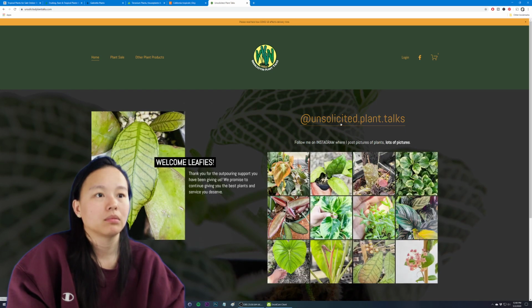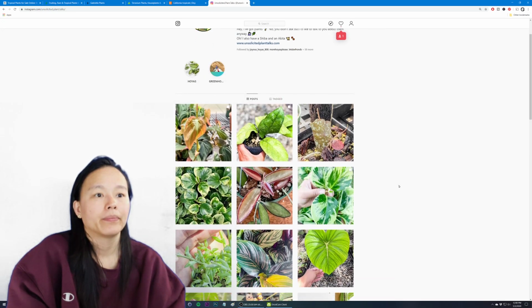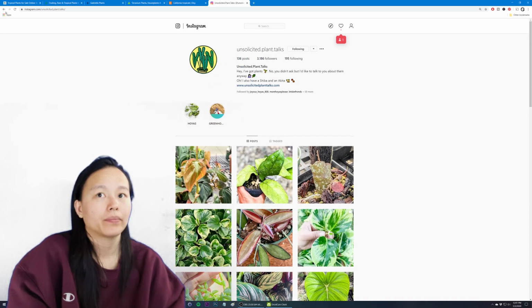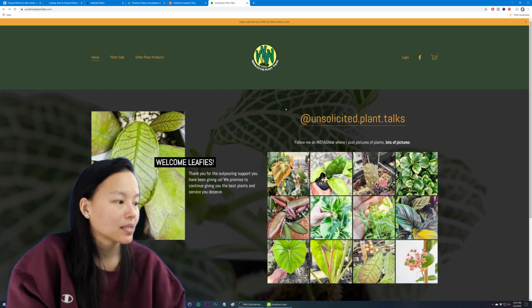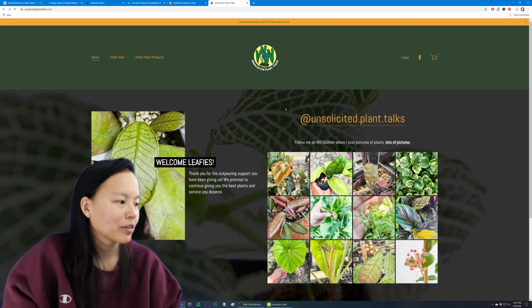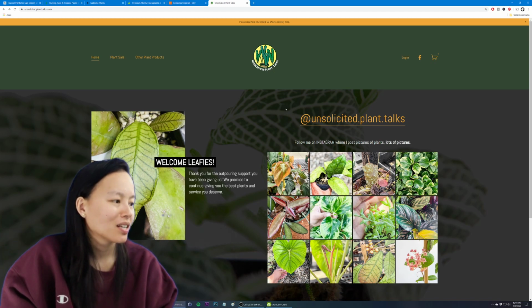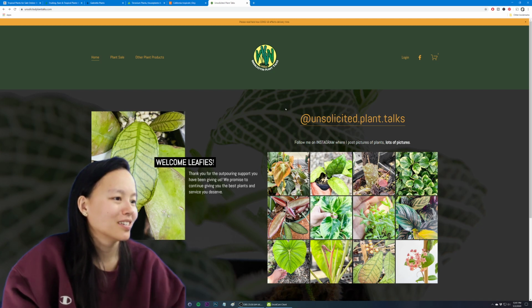Unsolicited plant. Yeah, here she is. So that is all the Hoya places. Hi from France. Is that Margaret in French? Or am I just butchering it because I'm American?